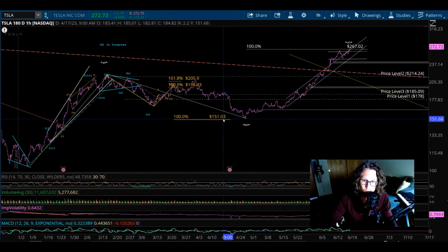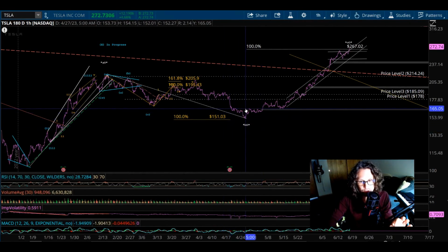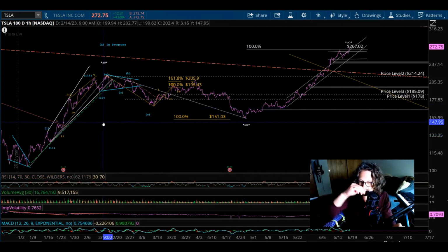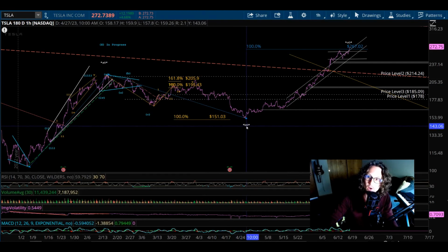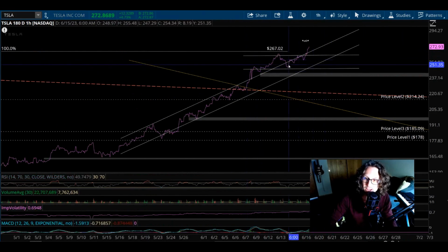The target there would be 151.03. Price came really close to that target. It was super close. What did we get to? We got to 152.01. Can I get 2 pennies? At any rate, the overall target for the move for wave C on the larger wave degree at the minute degree here shown in white would be 267.02, and today we are seeing the price push above there.